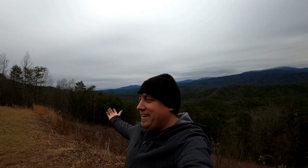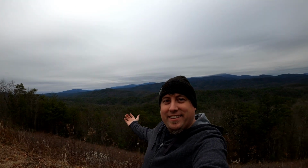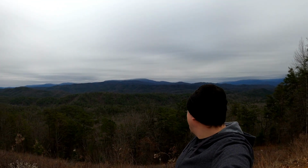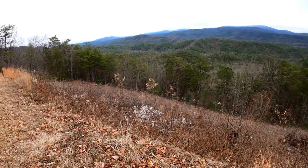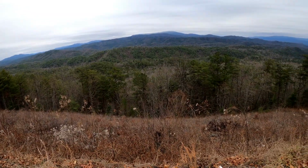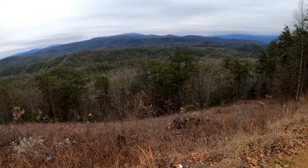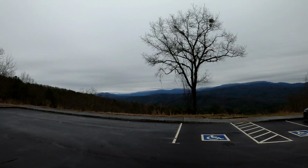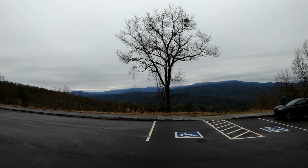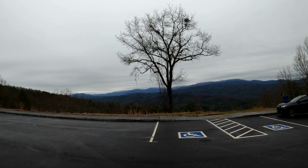All right, this is the first overlook, and how could you go wrong with this? I mean, look at this. This is incredible. Another beautiful overlook. This one includes an epic tree.